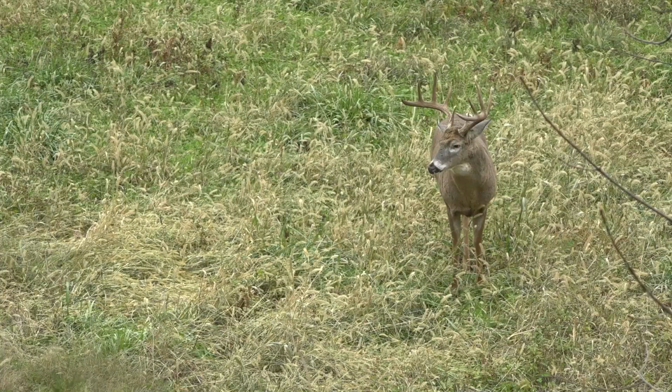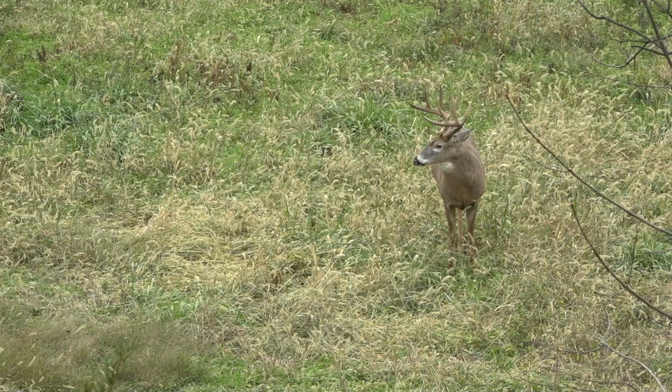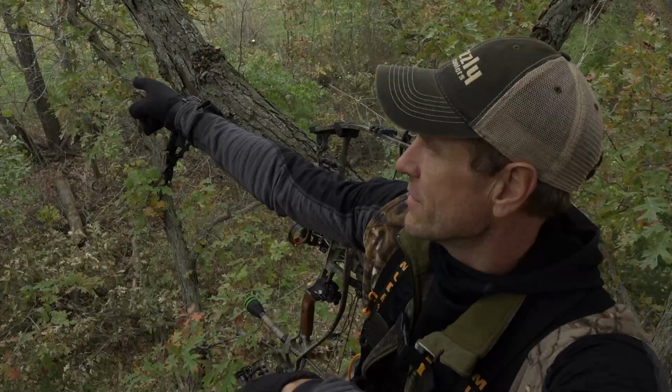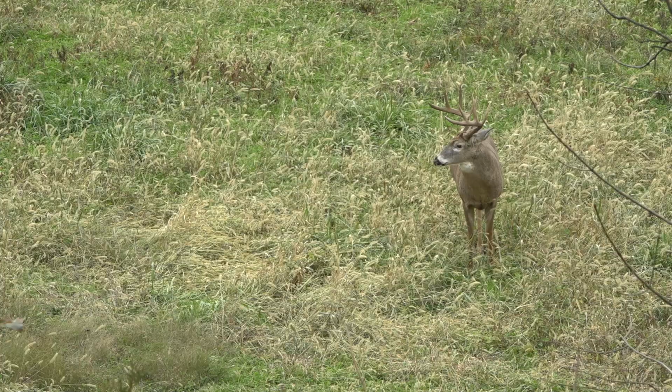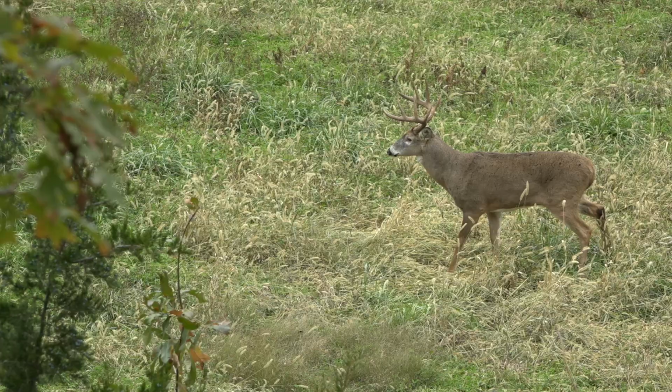And then he stopped right there facing me again, just like he did the last time. And I thought, we're gonna have another one of those exact encounters where I'm gonna stand here at full draw for a minute and then he's gonna end up not offering me a shot. We took a couple of steps and perfect broadside, 30-yard shot.